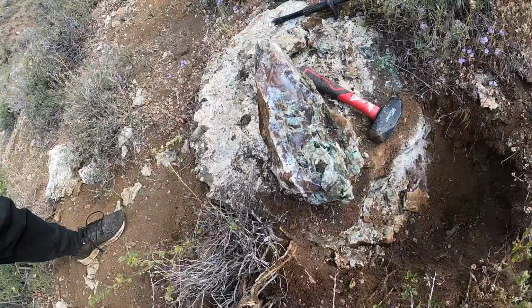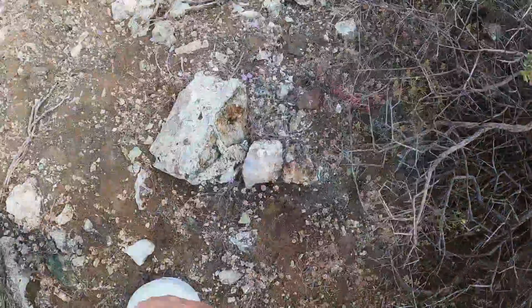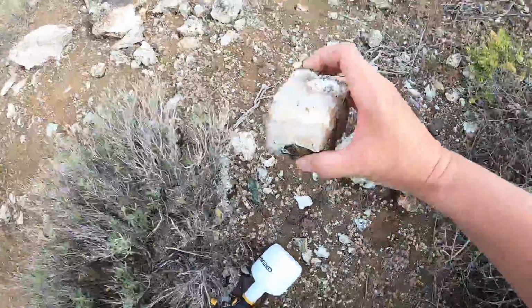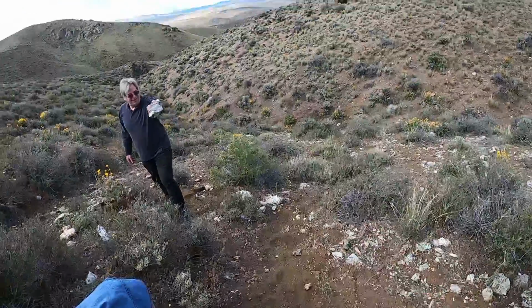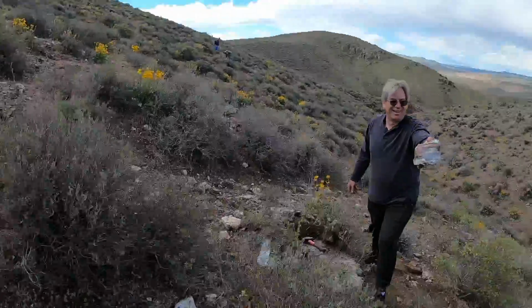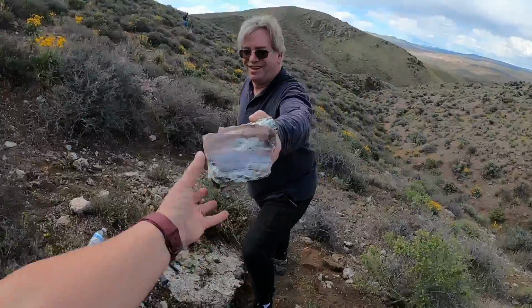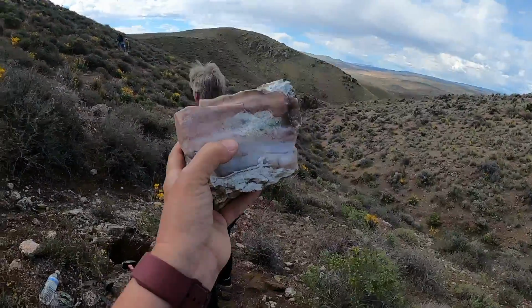Now that'll make some nice slabs. Looks like it's got some red in there, pinks, some plumes. Pretty. He gave us this chunk. Oh, Dave, that is beautiful. Man, that's so nice and chunky. It's chunky, Dave.